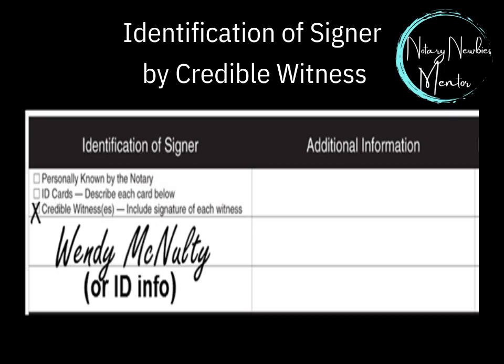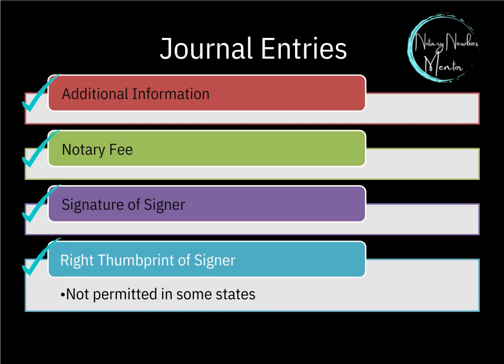If you're taking a credible witness or any other type of person that is appearing before you, you need to get their name and their signature and ID also. In your journal, you can also record additional information about the appointment if there's anything that you need to remember specifically, such as if a person was signing by mark, you would need to note that. You would need to also record your notary fee and the signature of the signer. And in some states, it's also required to get the right thumbprint of the signer.